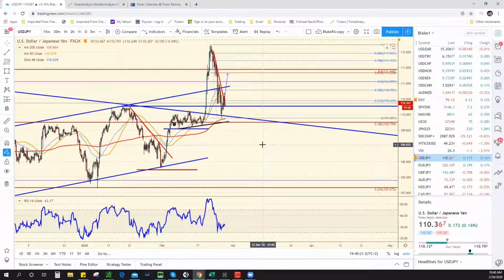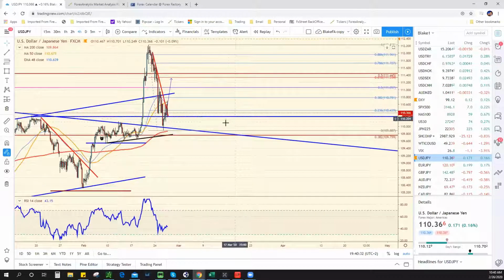I'm not really too sure what to do with it right now. I was trying to sell it at 111. I was hoping we get to 111 today, but that just doesn't seem to be the case, at least not at this moment. So I think the risk is starting to build that you get a reversal lower. So just be careful with the dollar yen.